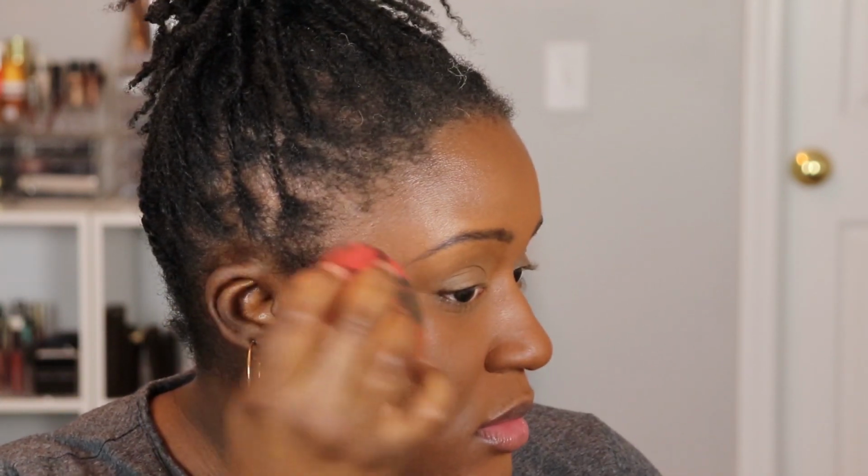I'm just taking that highlighter glowy shade and pressing that, and I feel like it's a clear, translucent type of cream highlight base that goes well under any powder highlights.